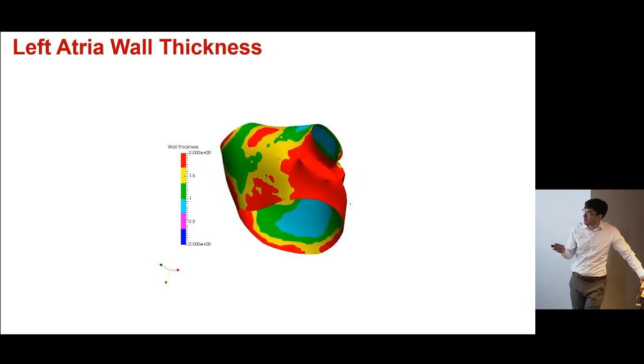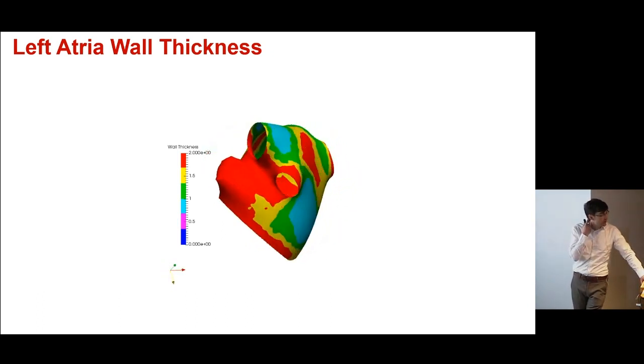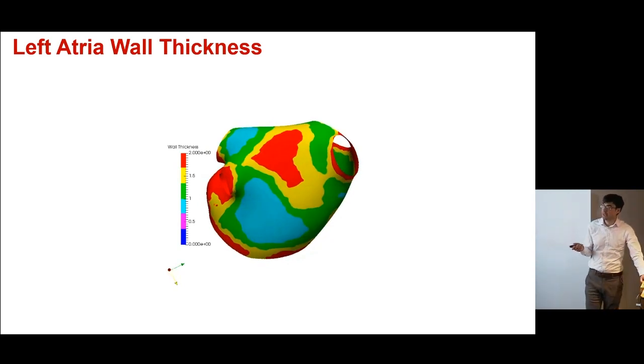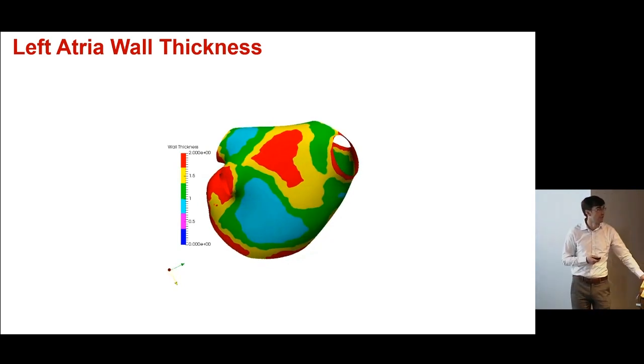And so we've now done our wall thickness calculations on those 180 individuals. We've been able to register those all to an atlas, and we can now generate kind of mean atlas maps of wall thicknesses across the atria in different regions. The reason we wanted to do this was so that we could first have an idea about which regions are thin, which regions are thick in a healthy person, and so that will give us an idea when we look at pathological people how deviant or far away they are from normal.